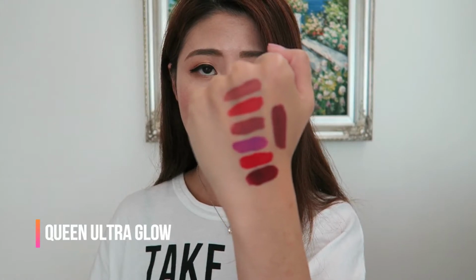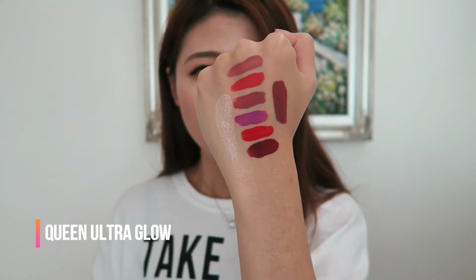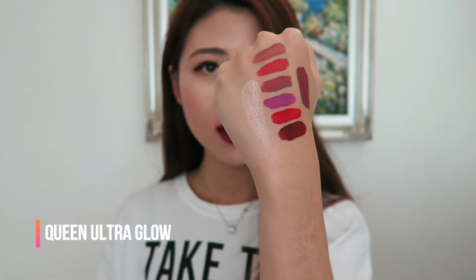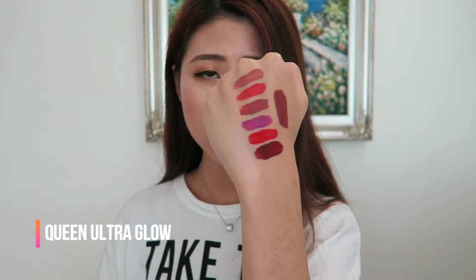So here we go. The back of my hand is pretty much occupied, but we still have some space here, so I'm just gonna go ahead and swatch it right here. From the viewfinder, I do find it a little glittery. It is not like a highlighter, it's more of a glittery. Let me just take a look myself. Yes, it's really glittery, and it feels like body glitter instead of a highlighter. When you blend it out, it's very shimmery and glittery. So yeah, I'm not sure what to feel about this yet.